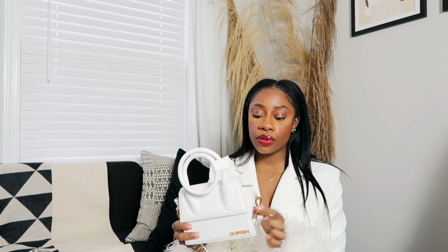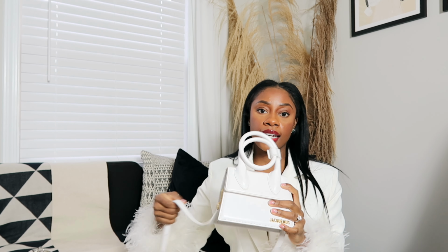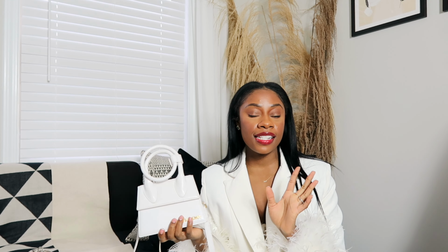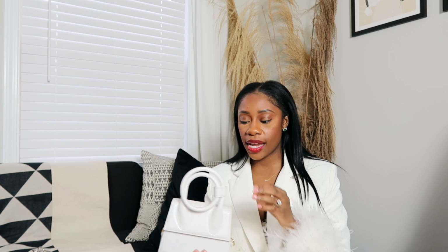For my bag, I found this really cute bag from Jacquemus. It is all white, gold hardware on the bag. Just a very cute crossbody bag that I could just wear very casually, but it also looks good kind of dressed up as well. So this actually ended up being my road dog for all of the bridal events. I felt like I could dress it up, dress it down, wear it a lot of different ways, and it kind of stuck with me through the summer.